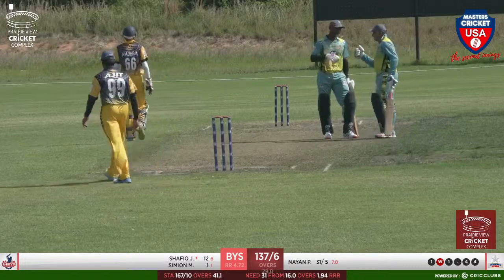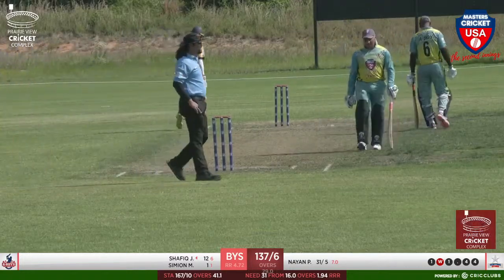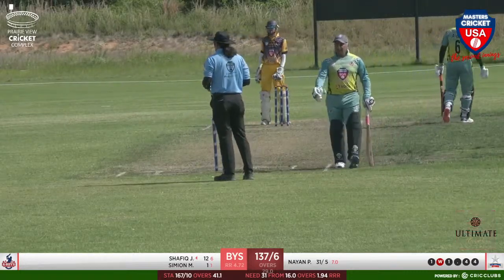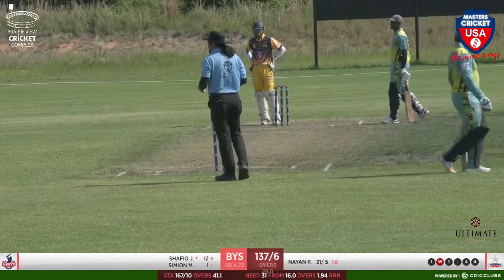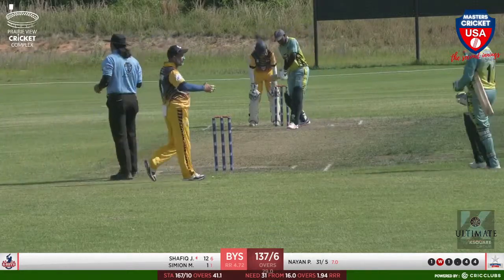End of the over. A lovely over nonetheless by Snehal. Score now 137 for 6. This is the end of the 29th over. 137 for a loss of 6 wickets. Match is in the balance.